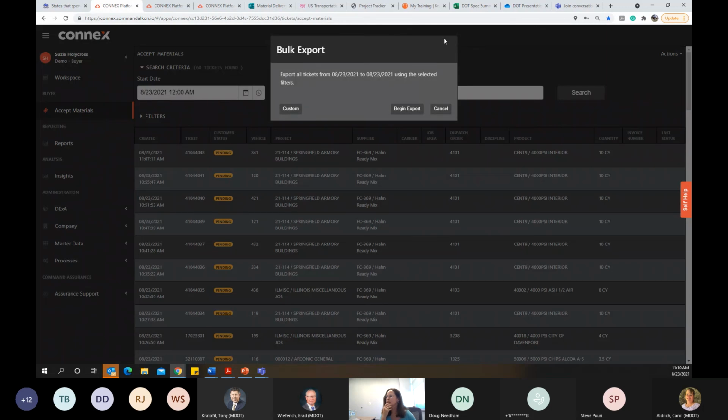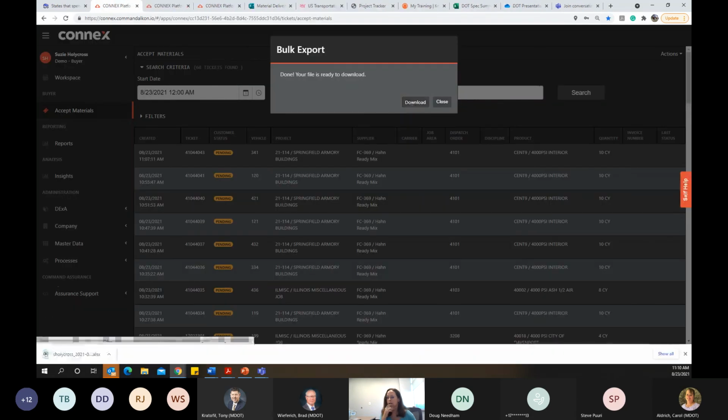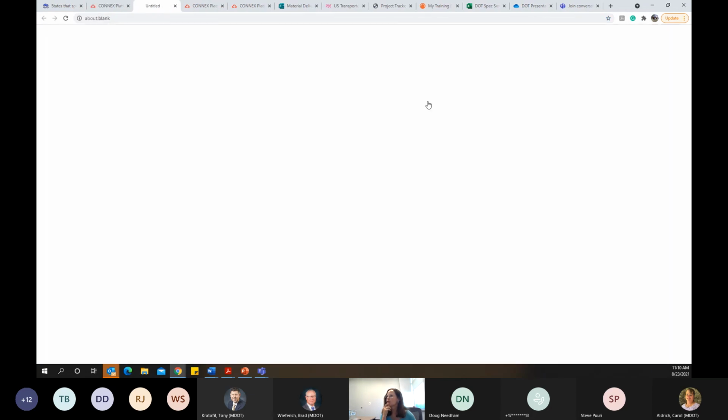So I see you guys have already got a daily summary that you're providing, but the state could go in there and choose to provide or create their own from here as well. It's a lot of information. Every field that you see available on a ticket or on the test results is included in this spreadsheet, so it can be pretty large.